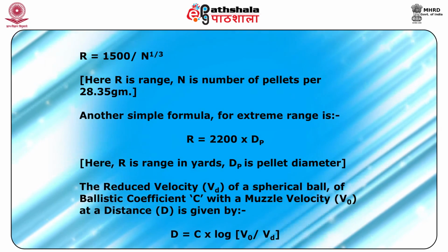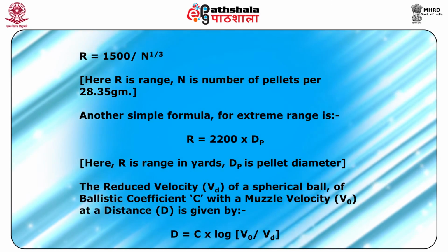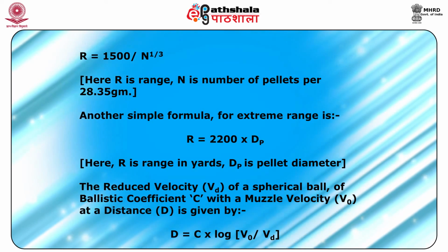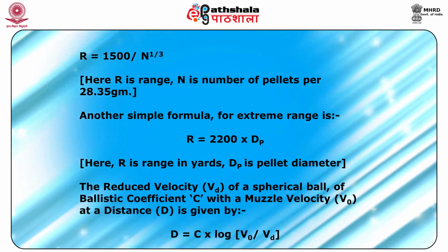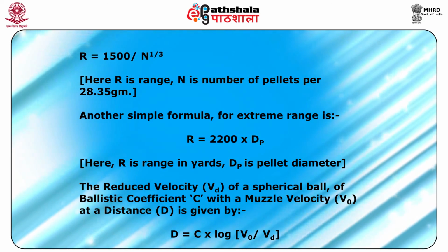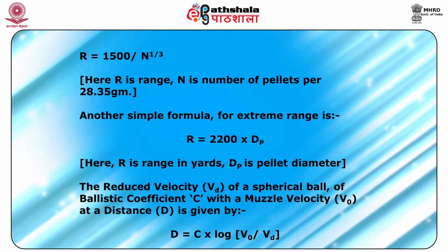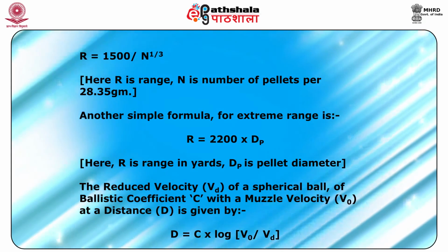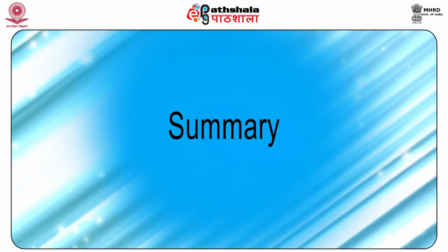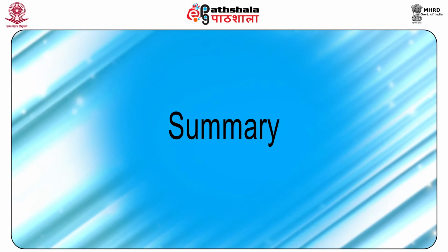The reduced velocity, which is denoted by Vd, of a spherical ball of ballistic coefficient, which is denoted by C, with a muzzle velocity Vo at a distance d is given by d is equal to C into log Vo by Vd. Now let us summarize this chapter.